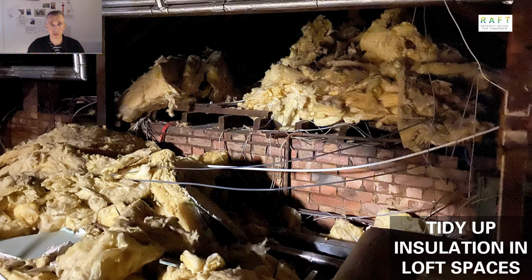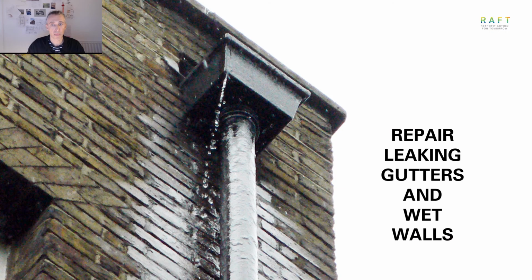It's also worth tidying up insulation. In this particular case, insulation had been installed, but it had been moved by electricians. And it really is worth going up into loft spaces and tidying up insulation wherever you can.